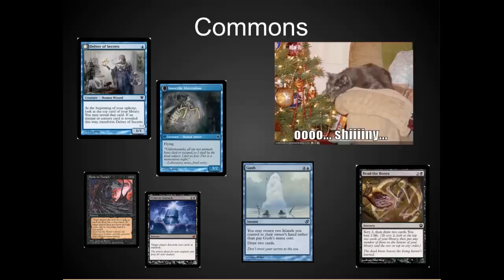For standard right now, I'm picking up Read the Bones in foil, mostly because I'm playing it in a green-black rock deck that I think is going to be really good after rotation, but otherwise I'm avoiding commons in the standard sets and only trading for commons that I think are amazing in long-term Vintage, Legacy, or Modern contexts.